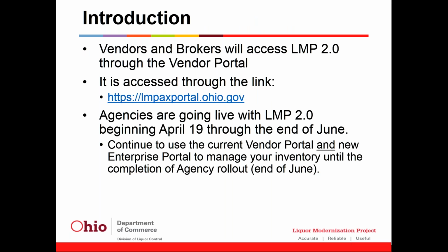So vendors and brokers will access the new system, which is being called LMP 2.0, through the vendor portal. And this is the link that will be used to access the portal.